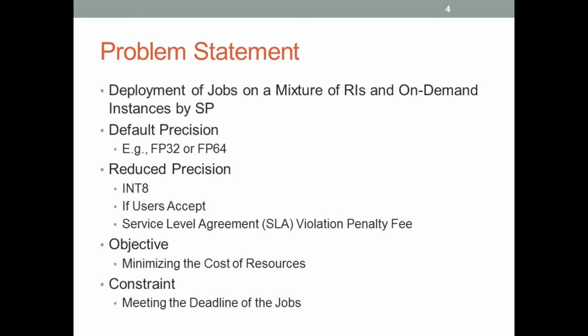The service provider can decide to execute some DNNs with reduced precision instructions to reduce the usage of on-demand instances, provided that the user accepts the execution by reduced precision instructions. To incentivize the use of reduced precision instructions, the service provider offers an SLA, or service level agreement, violation penalty fee to the users. The objective is to reduce the total cost of resources, which is the sum of the reserved and on-demand instances, provided that the jobs can meet their deadlines.